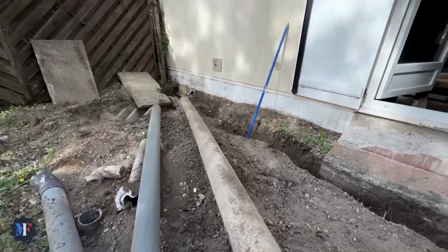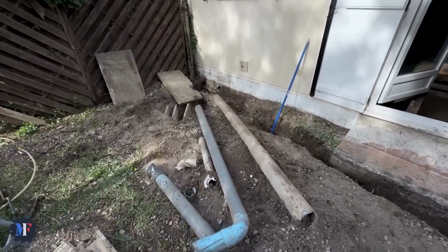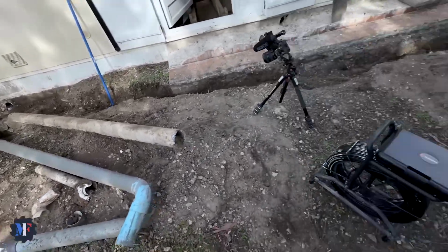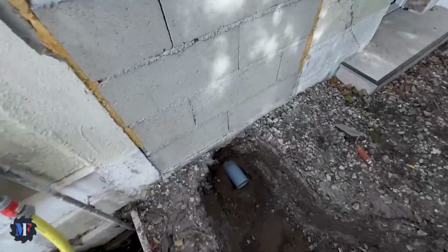So I could have installed the best drainage system in the world inside the house. The weather was bad outside, so it's best to redo everything. At least we'll be starting with a perfect foundation, really perfect. Look at that, how nice it is. I cleaned it.